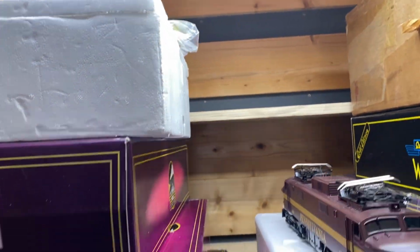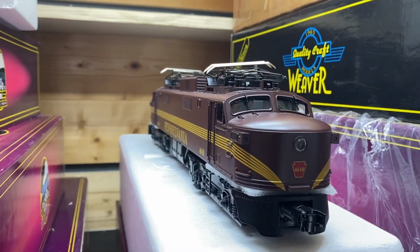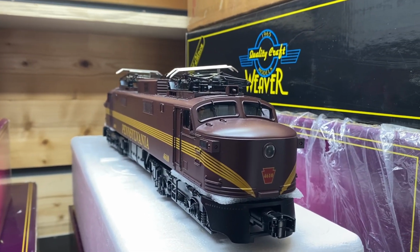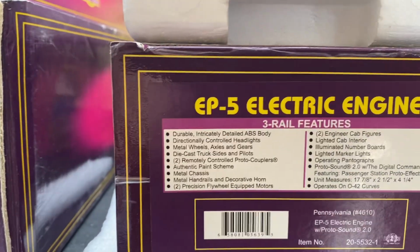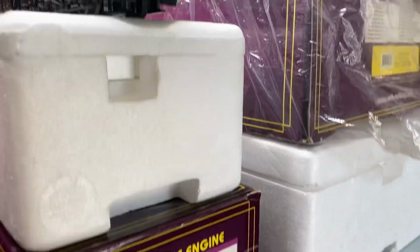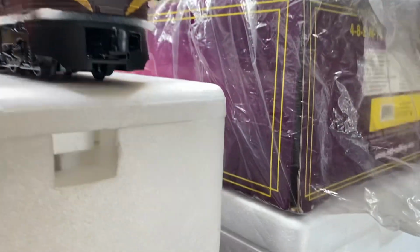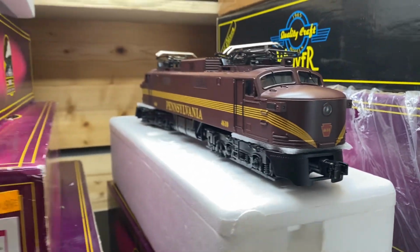Let's see, the S2 switcher will be mine. This EP5 electric here is a cool piece. I don't think it's ever been run. EP5 electric, Proto Sound 2. Yeah, it doesn't look like any wear on it at all. So that's his, and that will be up for sale.